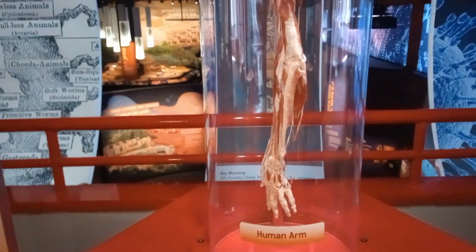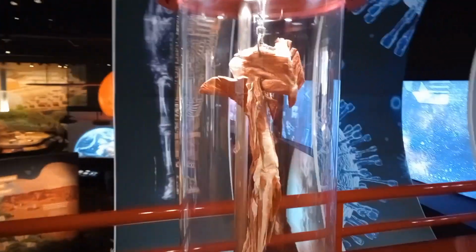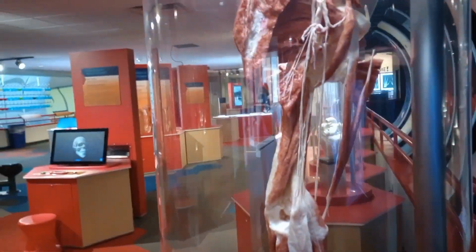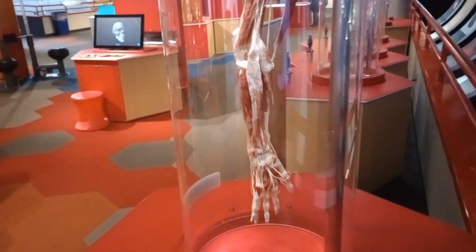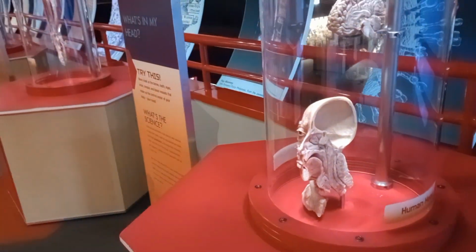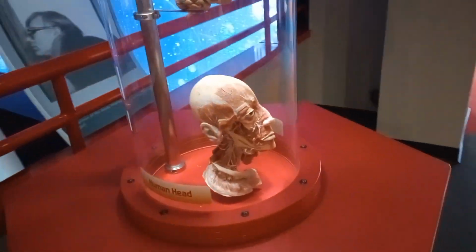This is a human arm. Wow, freaky. Look at that. Weird. All kinds of ligaments and tissues and... human head? And brain. And brain, wow. Rotate. Wow, wow. Oh, wow.